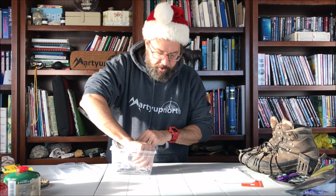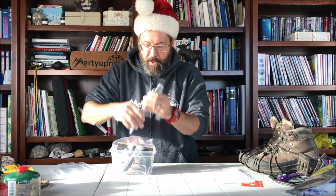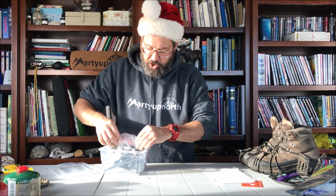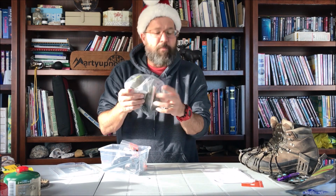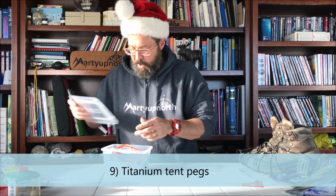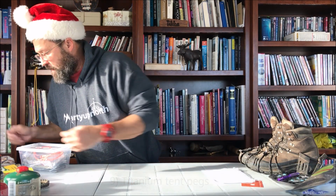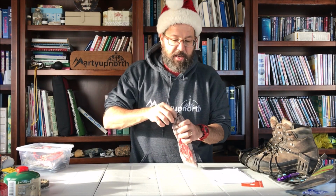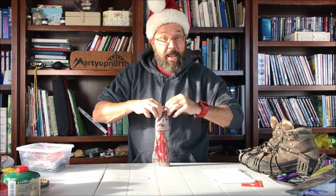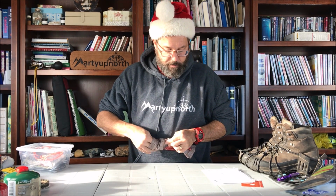So like I said, when you buy a tent, it'll come with heavy metal stakes, or it'll come with cheap aluminum stakes. It can come with all sorts of tent stakes or pegs or whatever you want to call them. But if you want to get a really nice gift for somebody, I'll post a link. These are a little more expensive, but titanium tent pegs. And I've done videos on these, and I've used them a lot.